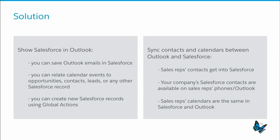The second component to that integration is that we want to synchronize data so that if sales reps have a wealth of information available on their phone, in their Outlook application, we want to bring that knowledge into Salesforce to benefit the rest of the organization. And the other way is true as well. If the organization knows a lot about contact, about account information that they may have imported with data.com, we want to push that to their fingertips on their phone in their Outlook application. And the same goes for the calendar. Whether you're looking at your calendar on your phone, your Outlook application, or in Salesforce, it is the same.